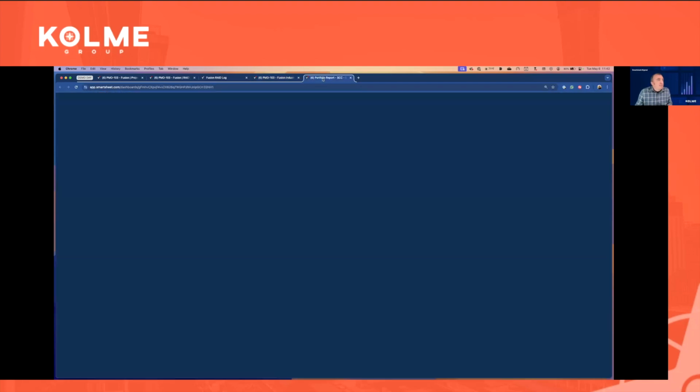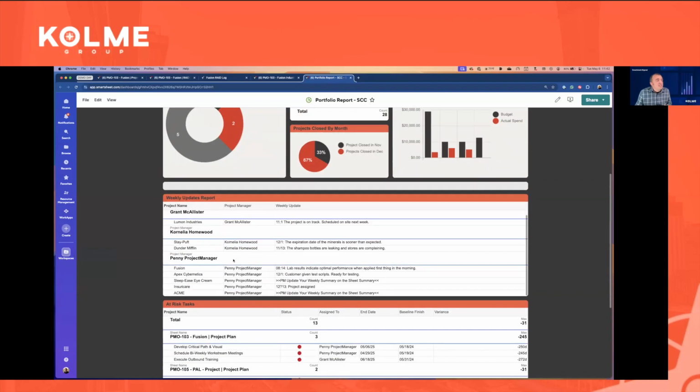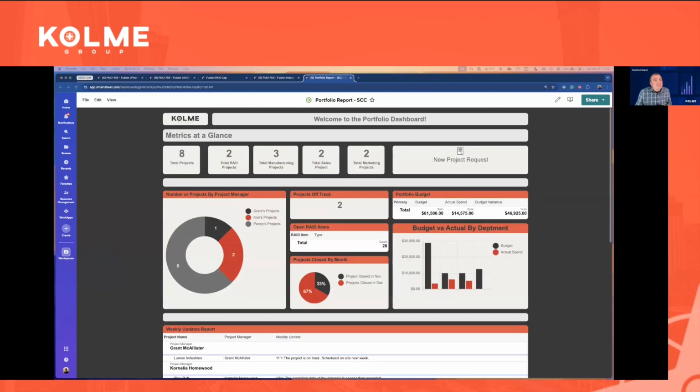Let's hop over now and look at a portfolio report. So if you've structured your projects with the same artifacts, with risk items and with your project plans, you can then filter all that up into a portfolio dashboard and see all of your projects in one single place. So really, this is Smartsheet, and it's really great for that smaller PMO. They're already comfortable with spreadsheets, but they want to have ways to create these dynamic forms, these reports, and these dashboards to really help, and the project manager can drive all that themselves. And there you go.